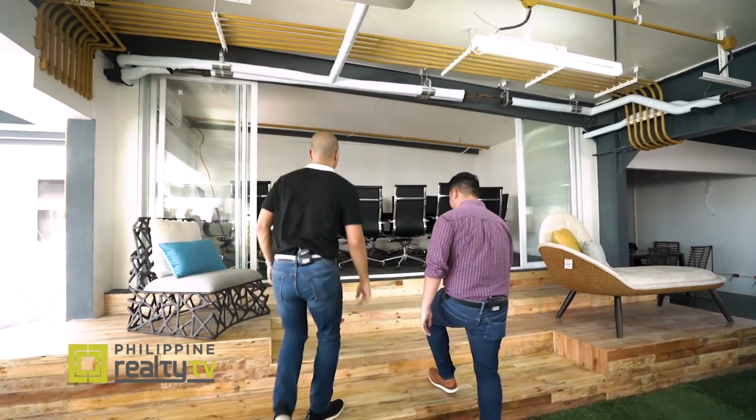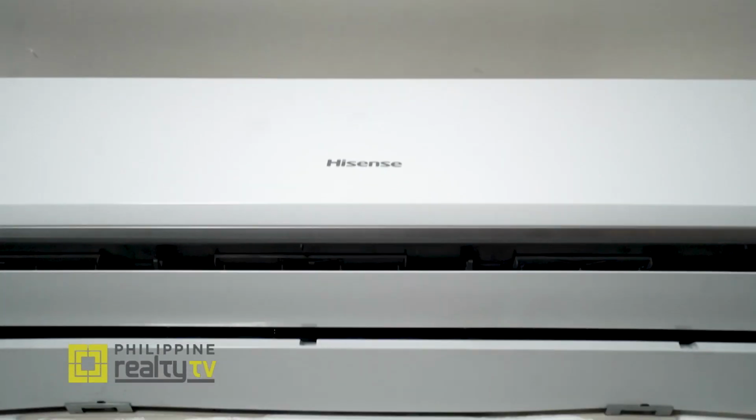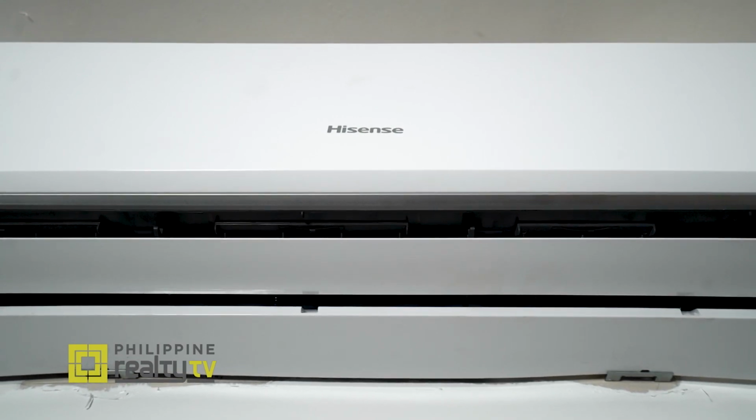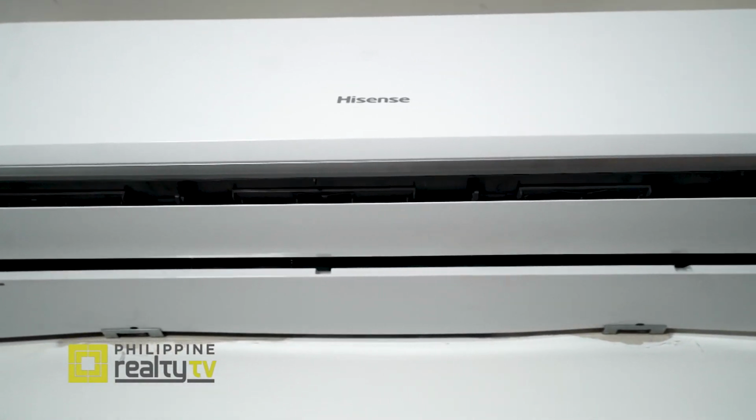So, LA, why don't you show me the other units, particularly for the rooms, perhaps for the conference room? Let's go. Okay, so for the conference room, what's this unit that you installed? Right, so this one is a wall-mounted type of fan coil unit. And I hardly hear anything, which is perfect because usually you would have very intimate meetings.